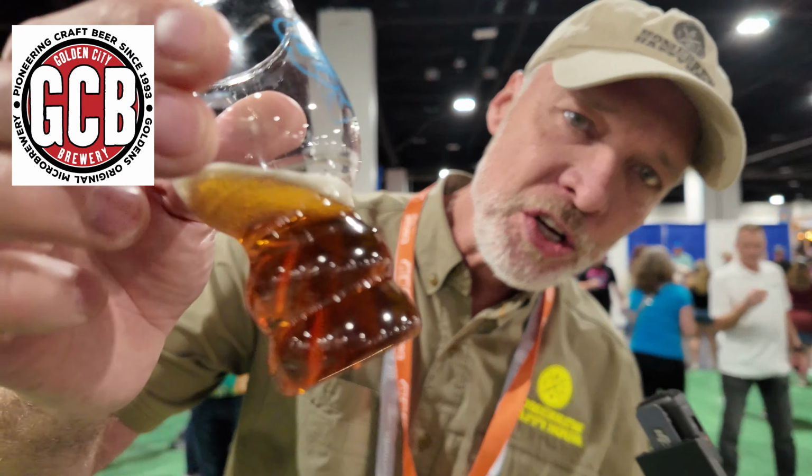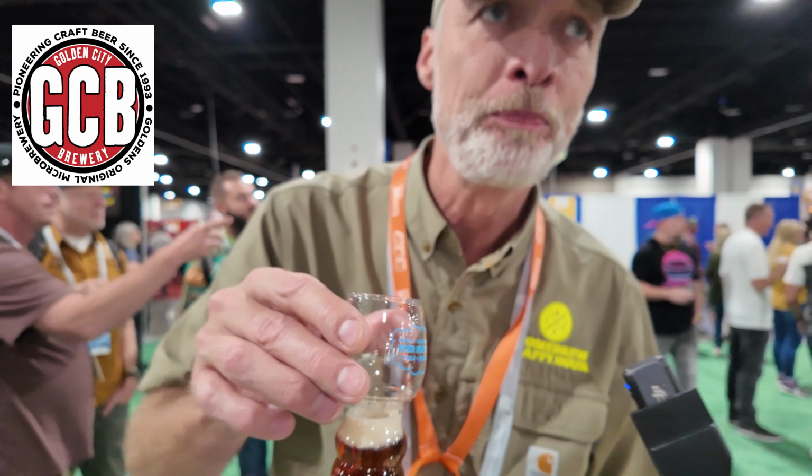It's extremely dry. And they've got the hops right. Once again, a little more sweetness and body, this would be perfect, but it's not bad. Probably number two. All right, I like that. Two more to go. Let's see how we do.